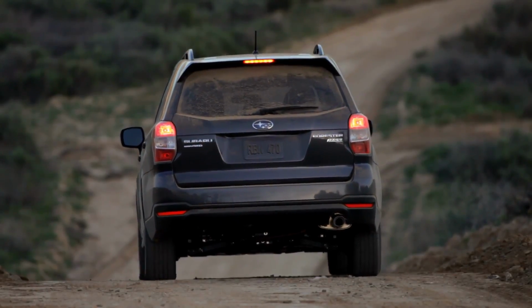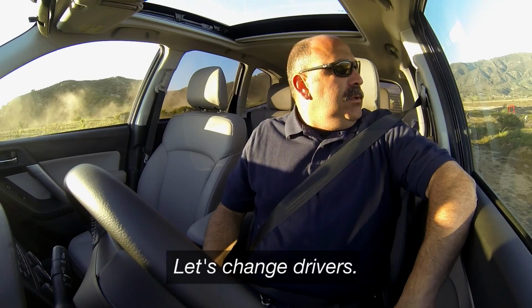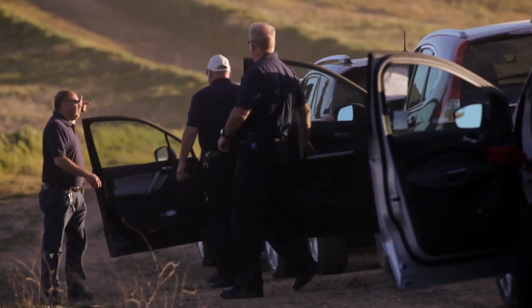That descent thing's awesome. I started it at the very top of the hill, took my foot off the brake, and it completely controlled the vehicle all the way down. Mind-boggling. Thing's incredible. Let's change drivers. Let's do it.